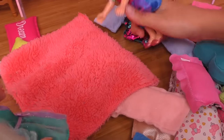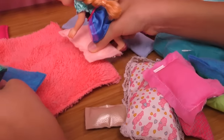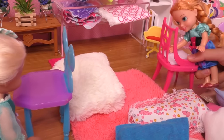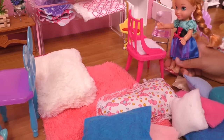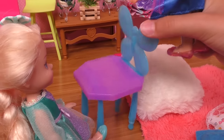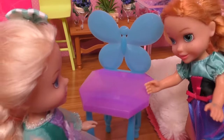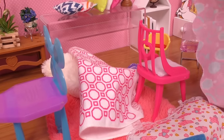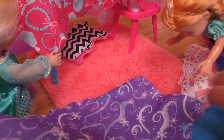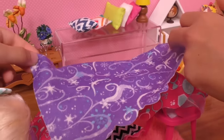Here we go. Now let's start stacking the pillows. I got some chairs so we can hang the blanket over. Yep, and speaking of chairs, this chair is really nice. Yeah, I like it. It has butterflies and it's like a gem style. All right. There we go. And now we have a roof. And let's put an extra layer in case it rains.